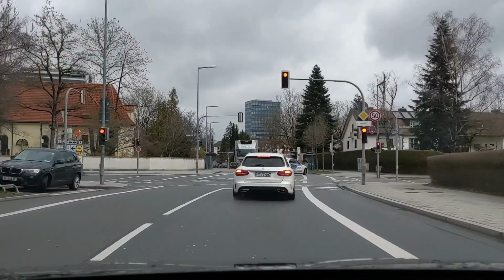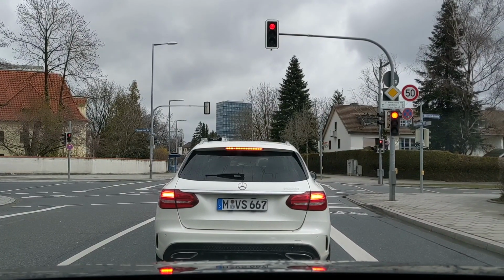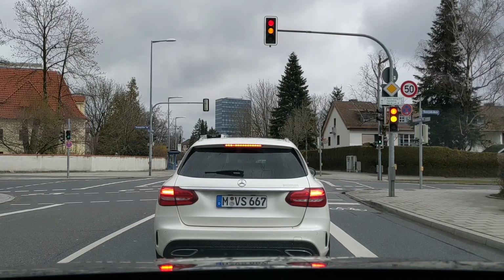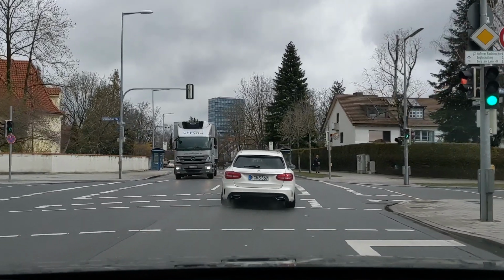The sign that you see here on the right with a yellow diamond actually means priority road. Meaning if the signals were off again, whoever is driving on this entire stretch has priority over other cars coming out from other intersections, which means they would have to wait for me to go.